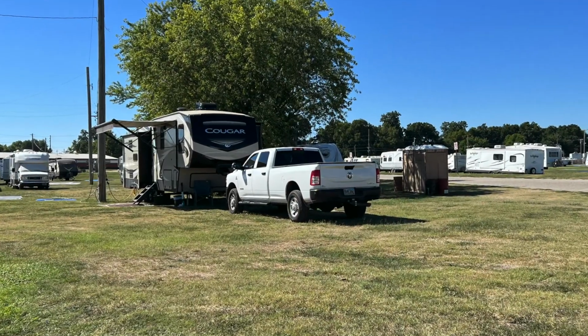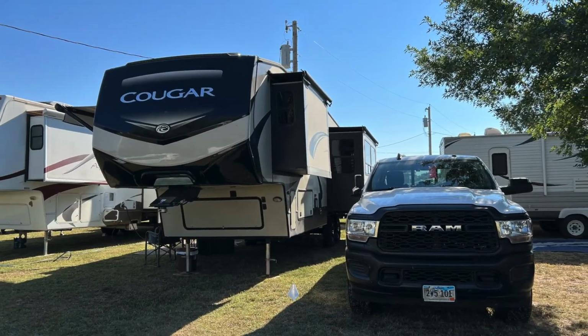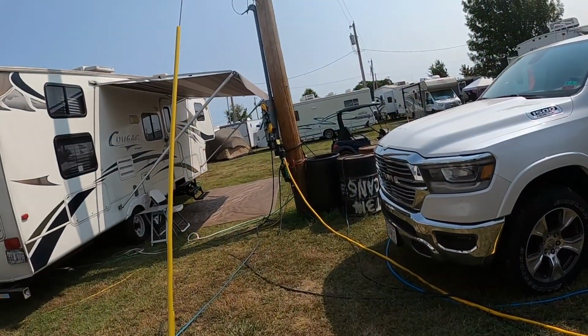Okay, number 3. Plan to bring at least 100 to 200 feet of electrical cord if you need to plug in. We got really lucky. We were backed up to an electrical post, but that is extremely rare. They do have a guy who shows up during the week of the festival selling cords, and you're only going to have 30 amp service unless you are in the handicapped area.